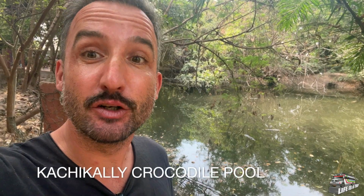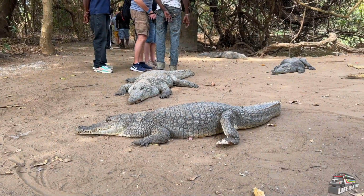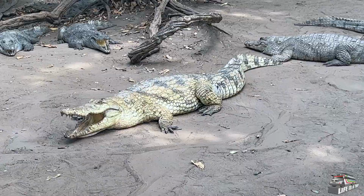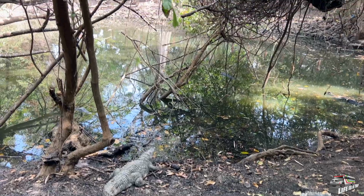Visit the Kachikally Crocodile Pool. Women who have troubles getting pregnant come here and take a dip in the pool with 70 crocodiles to get pregnant. Gambia's capital, Banjul, should also be on your list.